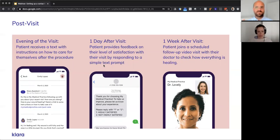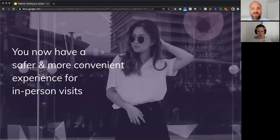And you can customize these flows at what point in time you actually want Klara to reach out with what type of message to the patient. And you can customize this based on the specific appointment types in your EHR. So now you have a safer and more convenient experience for in-person visits. And what this means is not only safer patients, but also happier patients. And happier patients mean more patients mean more revenue.